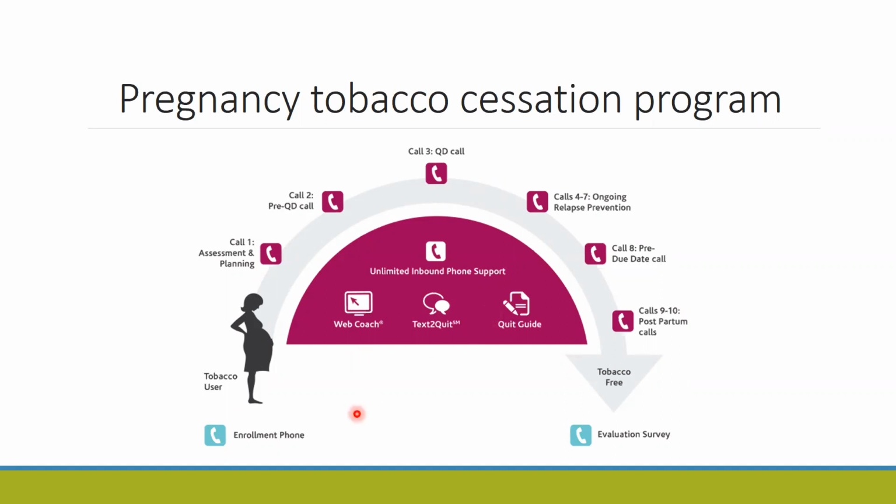And so following that enrollment, we have that assessment and planning call, that pre-quit date call to prepare for the quit date, the quit date call, and then ongoing relapse prevention with calls 4 through 7. And then that call 8 will be the pre-due date call. And then 9 and 10 will be the postpartum calls in order to help prevent that relapse. And then finally, an evaluation survey.